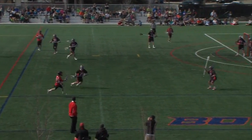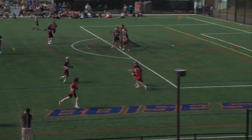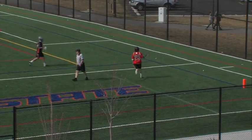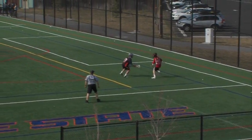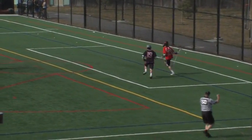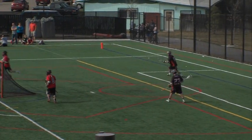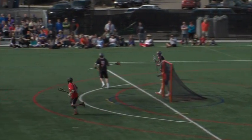Trying to find a man. Nowhere to go, so he's just going to push it to the back corner. Can't find anything happening, so we'll keep on checking it. Behind the middle. And they're going to give possession to Boise State. He stepped out of bounds.